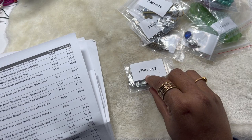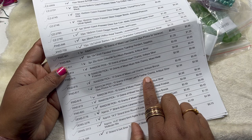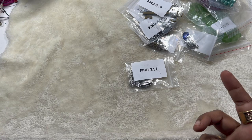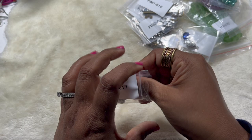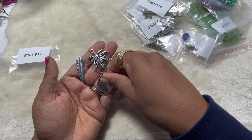Okay, the findings over here. Findings 817. This one is a random pick, 10 grams mixed leaf and feathers. See this? Random picks, 10 grams of mixed leaf and feather charms, antique silver. It's only 99 cents. So I bought some random picks, and this is what it is. Let me show you guys. It's pretty. It's only $1, and you get different leaves. It looked a little bit bigger in the picture, but for 99 cents, it's worth it.